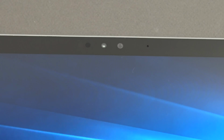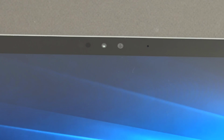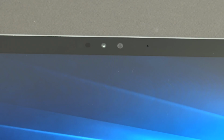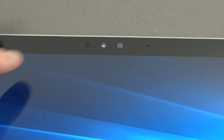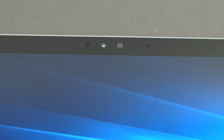So across the top of the display, guys, you'll see that we've got a few ports here. Starting from the left-hand side here, we've got the infrared camera. This is used for face recognition. And next to that is the LED privacy light. So this turns on when you're using the front-facing camera. And the camera is a 5 megapixel front-facing camera. And then beside that, you've got your microphone.